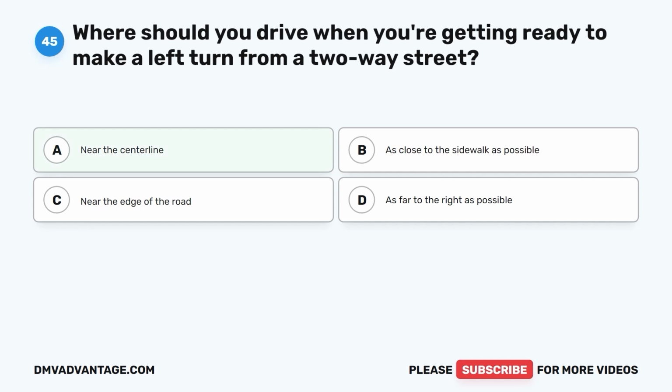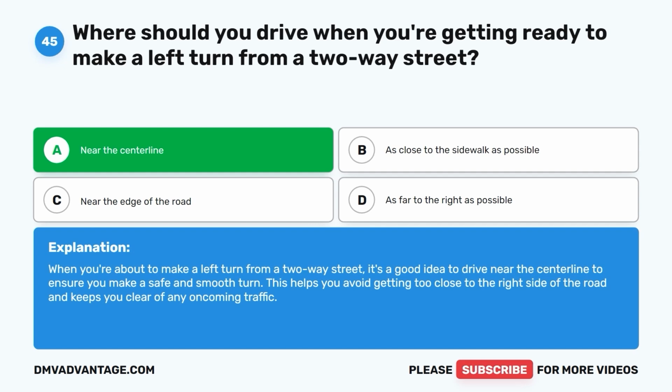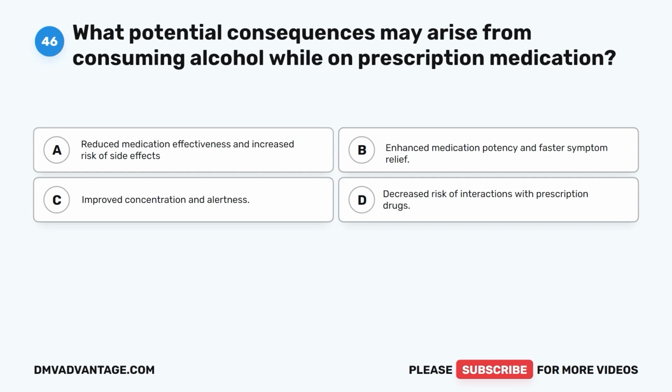Near the center line. When you're about to make a left turn from a two-way street, it's a good idea to drive near the center line to ensure you make a safe and smooth turn. This helps you avoid getting too close to the right side of the road and keeps you clear of any oncoming traffic.